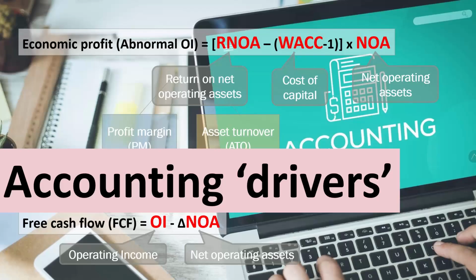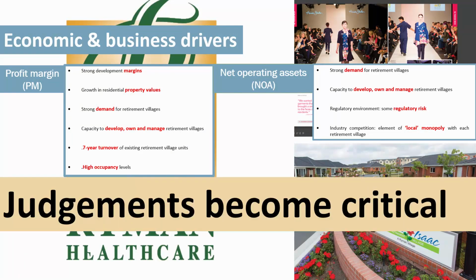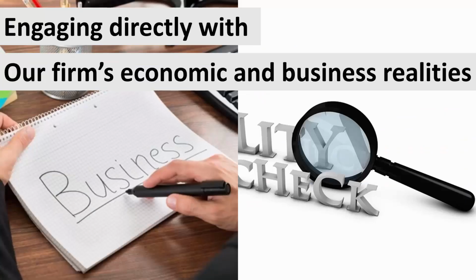Once we move from examining accounting drivers to considering economic and business drivers of a firm, experience and ability to make sound commercial judgments become critical. The focus shifts from engaging with our firm's financial statements to engaging directly with our firm's economic and business realities. As each firm will be different, sources of information and how these assessments and judgments are made will vary considerably.